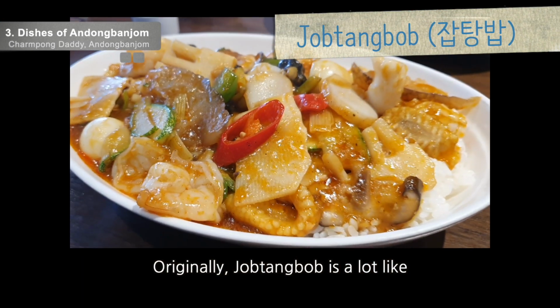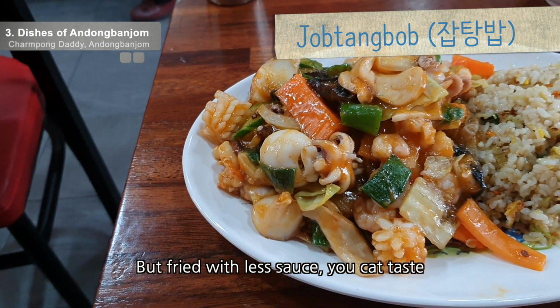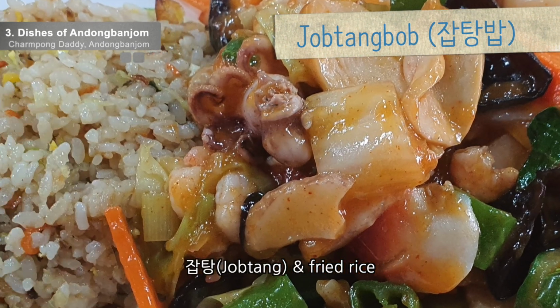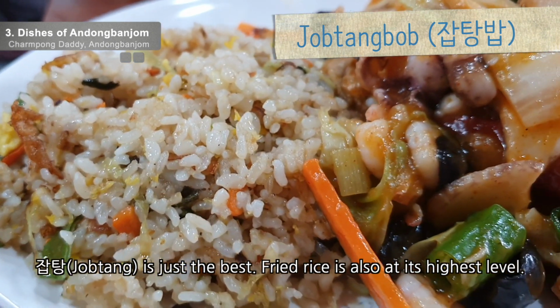Originally, japtangbap is a lot like rice covered with palboche, but fried with less sauce. You can taste its flavor in every bit of its ingredients. Japtang and fried rice. Japtang is just the best. Fried rice is also at its highest level.